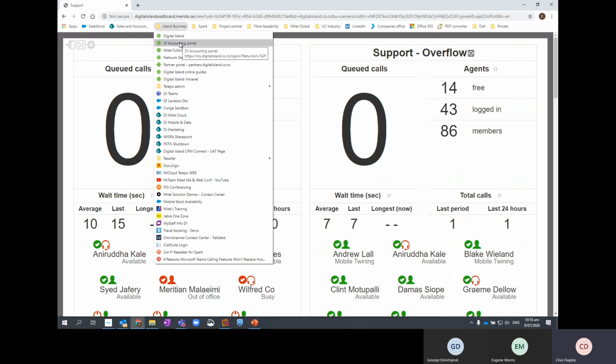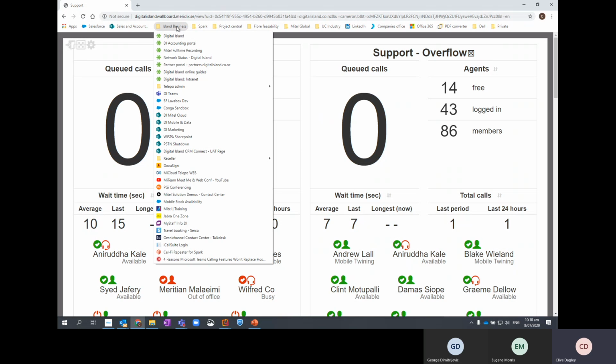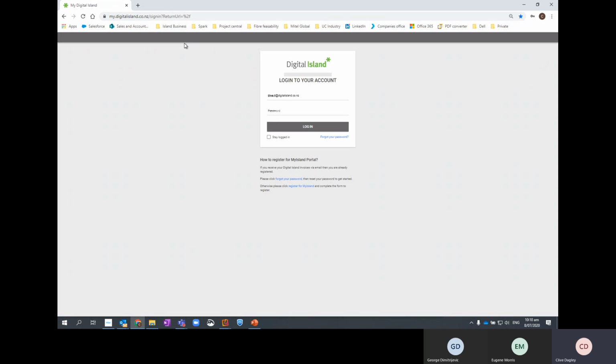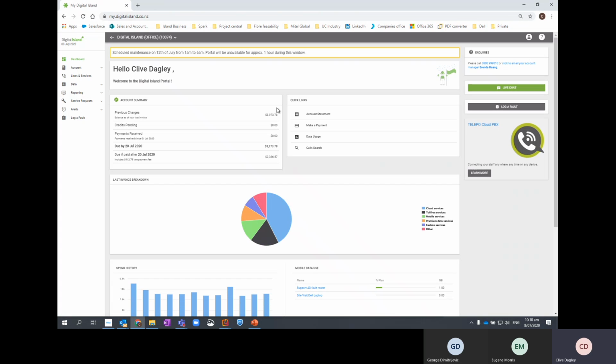What I'll do now is take you beyond what the actual application is, and what I wanted to show you is the back end. Now, obviously, when you're looking at systems or a voice platform, it goes beyond just what the users and administration require. You've also got an accounting capability around this.